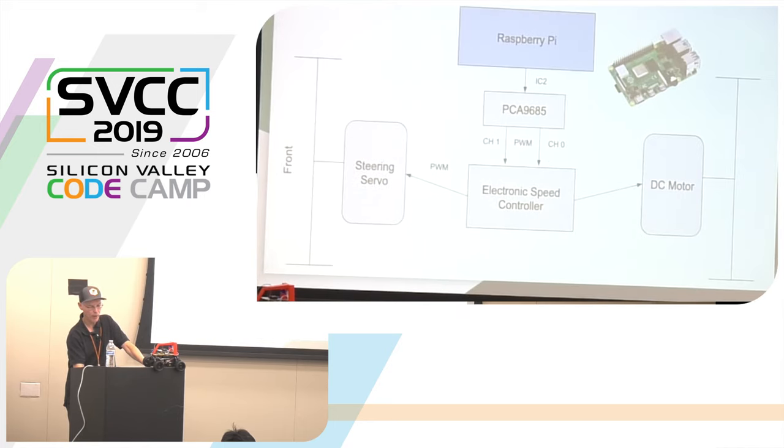Then we're going to add the Raspberry Pi. The ones that are sort of standard are the Raspberry Pi, which is the most common, and then the NVIDIA Jetson Nano, which is a new single board computer, and it has a GPU on it. A lot of people have moved to that, especially if they have bigger cars. And they have the ability to do a lot faster inference because of the GPUs. So you're going to add a computer, in this case a Raspberry Pi.